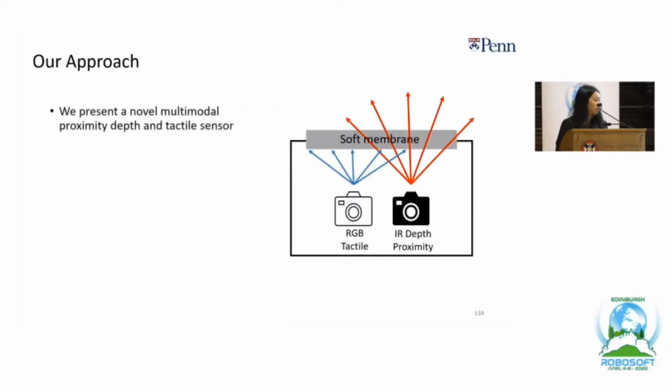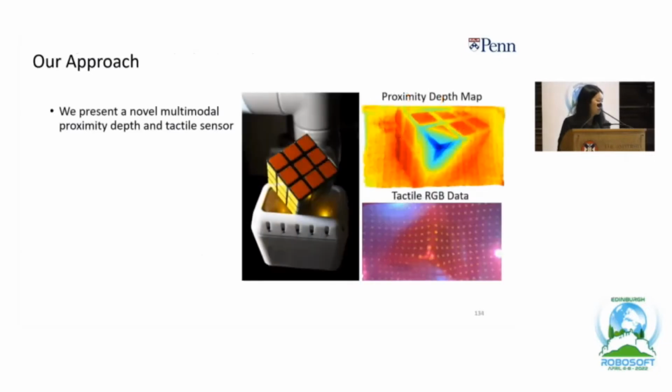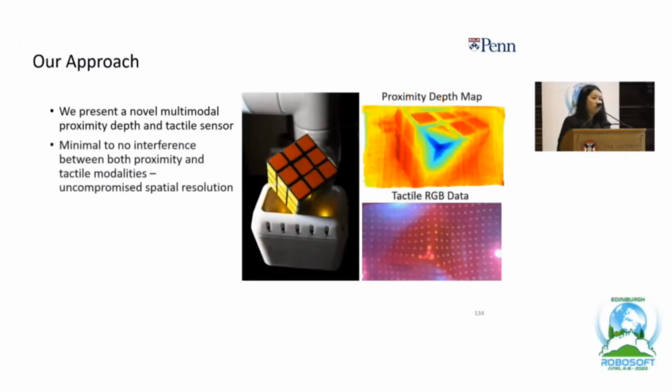So the work that I'll present today is a novel multimodal proximity depth and tactile sensor. We have an RGB camera inside that senses the soft membrane for tactile data, and then we have an infrared depth camera that gives us proximity data by looking through the membrane. We have minimal to no interference between both proximity and tactile modalities, which gives us uncompromised spatial resolution. And we also have simultaneous and synchronous proximity and tactile sensing for the development of sensor fusion algorithms.